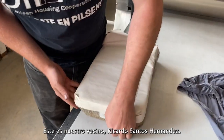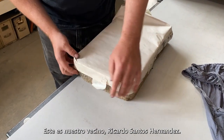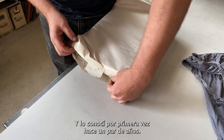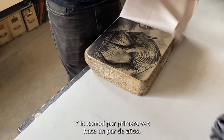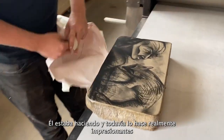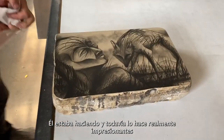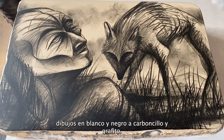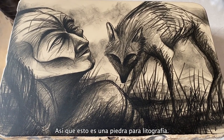This is our neighbor Ricardo Santos Hernandez, and I first met him a couple of years back. He was making and still makes really awesome black and white charcoal graphite drawings. So this is first stone litho.